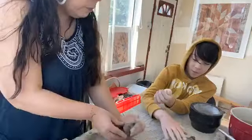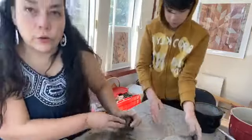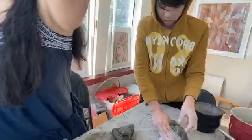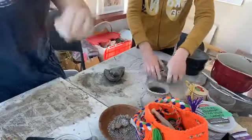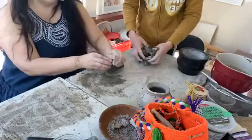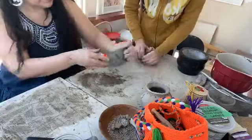All right, so wedge the clay like I am. It's kind of like kneading dough. Let me make this a little bit clearer so you can see. So we're mixing it in.